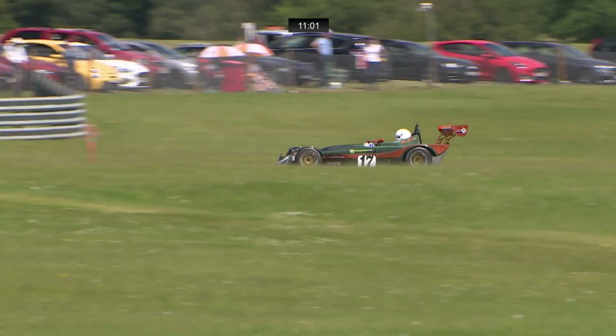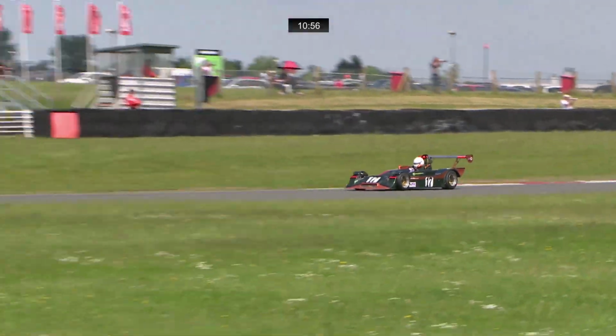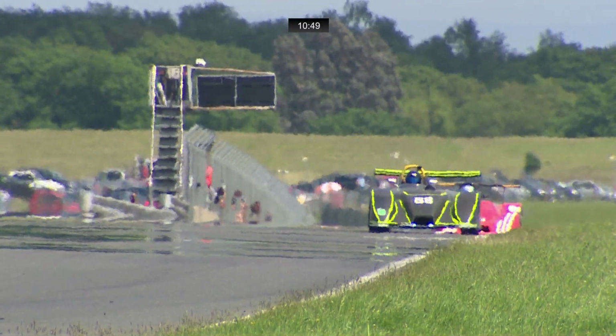Right. And here we see Alan Cook, the Class A champion. So this is the Classic Clubman's A class. There, Alan's driving, so he's leading that class at the moment. Yeah, so he'll be leading that class at the moment.